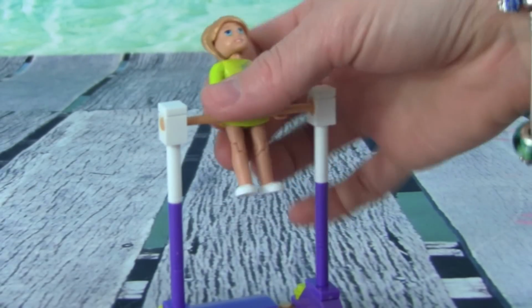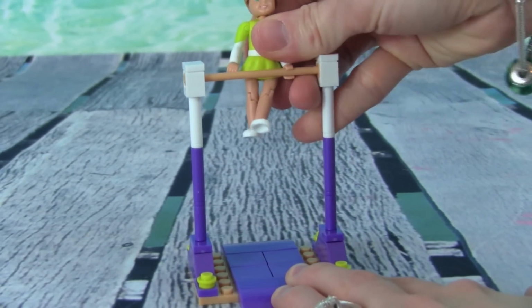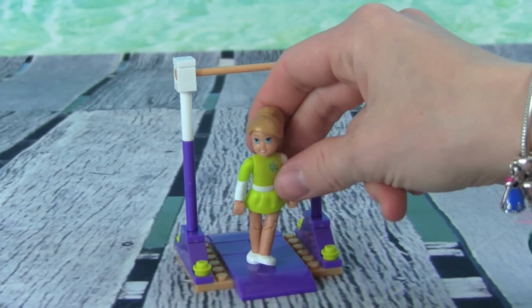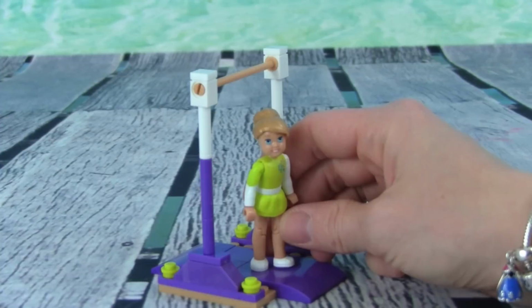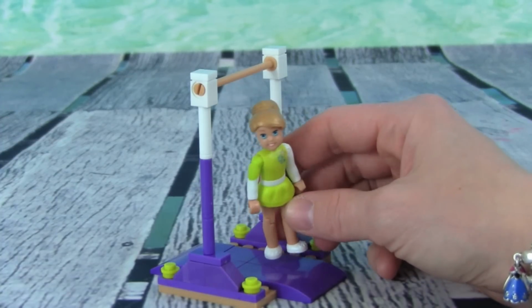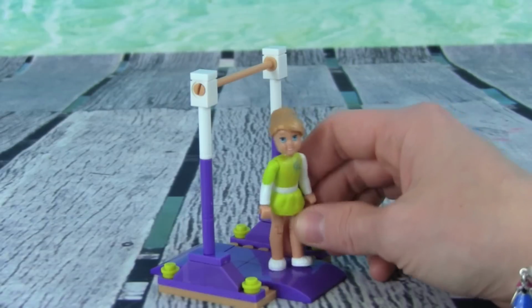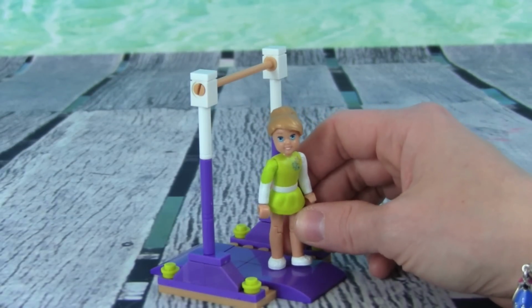All right, McKenna, can you stick the landing? And yes, she did it. She landed. All right, let's see what place you won. Did you get first, second, or third place? Let's go check it out at the winner's podium.